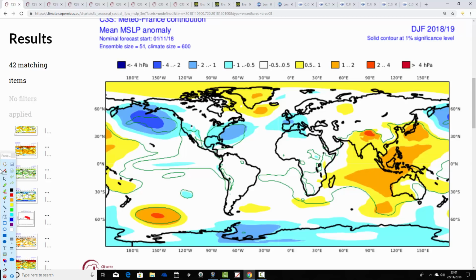Meteo France, this is from Copernicus by the way, and I've got a couple of new models from Copernicus I'm going to include in this third and final seasonal model roundup winter 2018-19 in a moment as well. So for Meteo France, this is how we're looking in terms of the mean sea level pressure anomaly for winter 2018-19. High pressure out to the northwest of the British Isles.